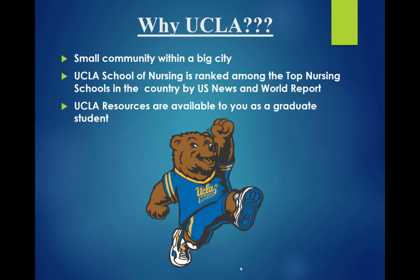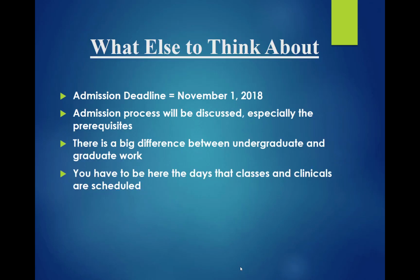UCLA is ranked 5th in the nation, and we have a lot of resources here on the campus for our graduate students. We only admit once a year. The deadline is always November 1st for the following year. So November 1st, 2018 will be the deadline for those interested in applying for the fall of 2019.